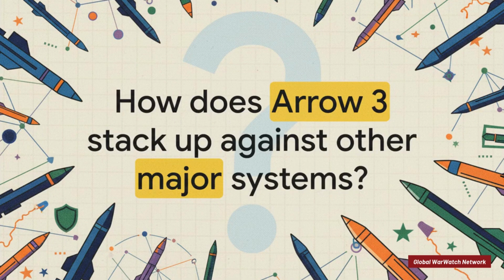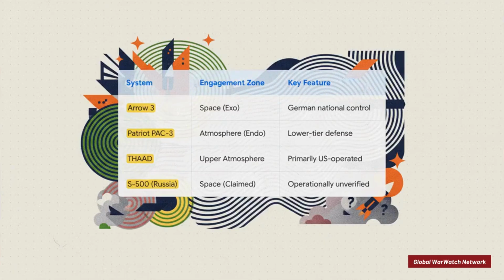So the obvious question is, where does this fit in the whole missile defense landscape? How does it compare to the big names? Well, if you look at a system like the Patriot, it's fantastic for what it does, which is terminal, last-ditch defense inside the atmosphere. It's a lower-tier system. The American THAAD system can reach higher into the upper atmosphere, but it's mostly operated by the US. And yeah, Russia's S-500 claims it can operate in space, but its real-world performance is still a big question mark. The key takeaway here is that Arrow-3 gives Germany a proven space-based capability that's under its own national control. That's a first for any country in Europe.